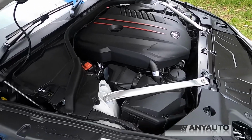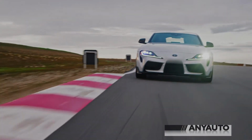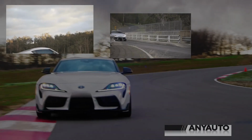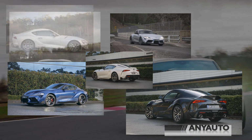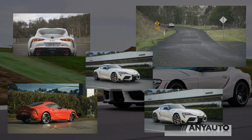Here's an interesting place to fill your washer fluid, right here down in the actual mudguard. And it would be remiss not to mention these fantastic lights. And on the top model, those lights are not only automatic, but they dim just the bit in front of the car that's coming on in front of you. And they work really well. We tried that the other night.